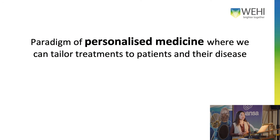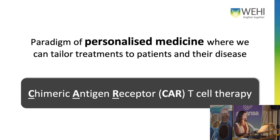However, I'm here to tell you that we are living in a paradigm of personalised medicine, where we can tailor treatments to patients and their diseases. An example of this is a cellular therapy known as chimeric antigen receptor, or CAR T-cell therapy. And this will be the focus of my talk today.